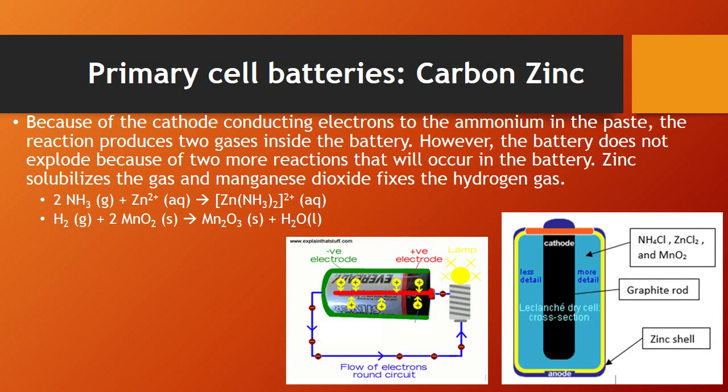Although the battery could explode, it doesn't because of two other reactions that occur. Nitrogen trihydride reacts with zinc 2+ to create the molecule zinc 2 nitrogen trihydride to 2+ aqueous, which solubilizes the gas. Hydrogen gas reacts with solid manganese dioxide, which fixes the hydrogen gas by making solid manganese oxide and water.